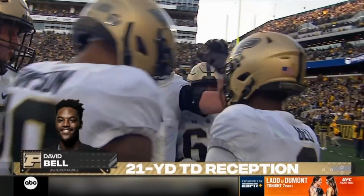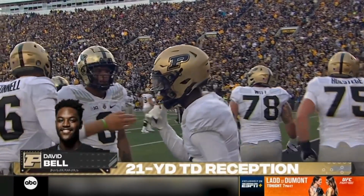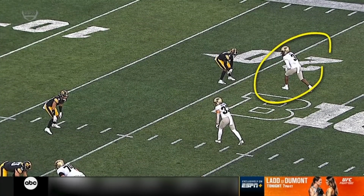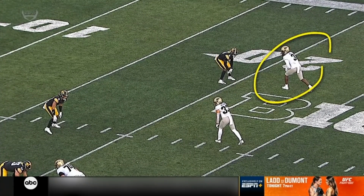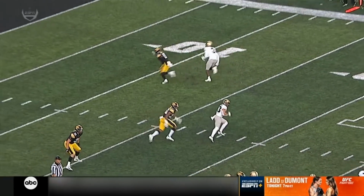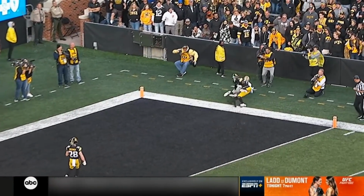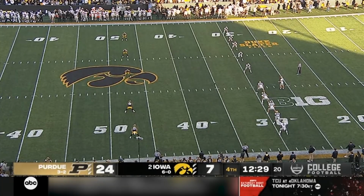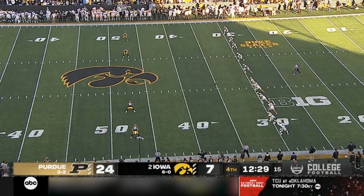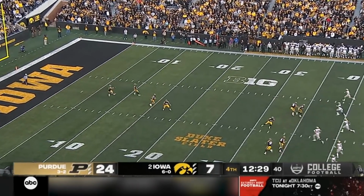David Bell continues to torch the Hawkeye secondary, and the Boilermakers lead 23-7. Here we go. Watch David Bell on the outside. Another double move. Inside, faking the in-cutting route, gets out, gets Matt Hankins to just bite on it so much. Well over 2,000 yards in his career, the fastest to do it in Purdue history, did it in 22 games. Big Ten Freshman of the Year 2 years ago.